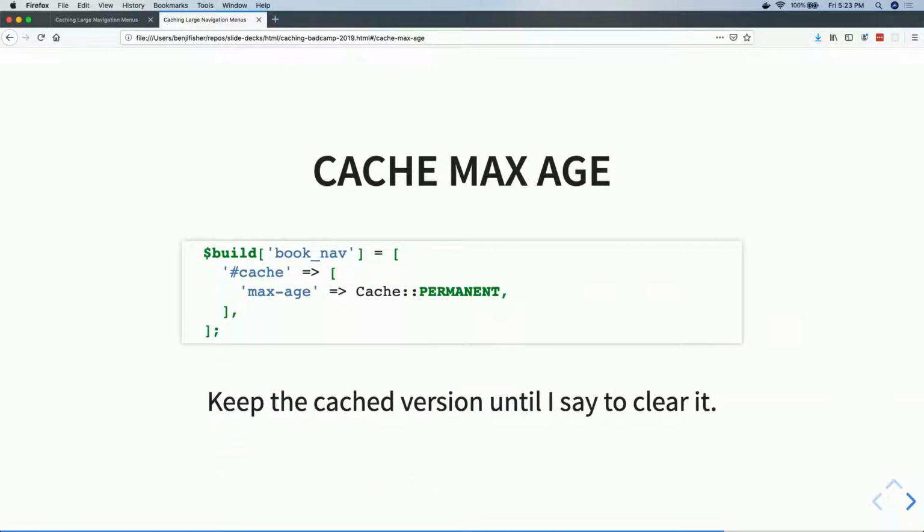So I think the last thing is perhaps the easiest to understand. The last cache entry is the max age. I chose cache permanent, which means that it's not time-based. Until one of the other things changes, keep it as long as you can.